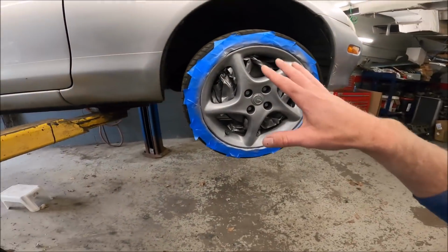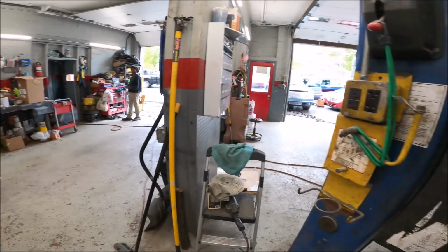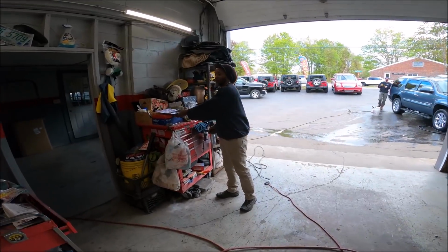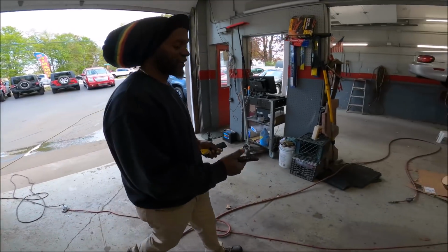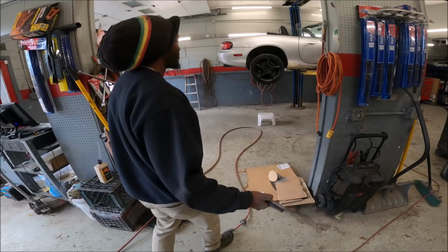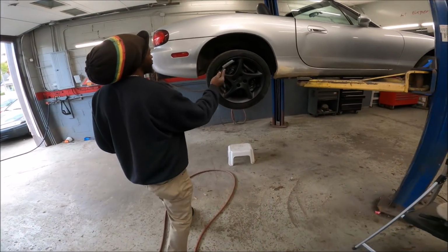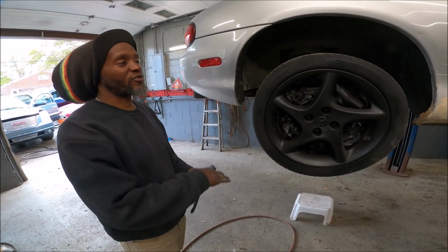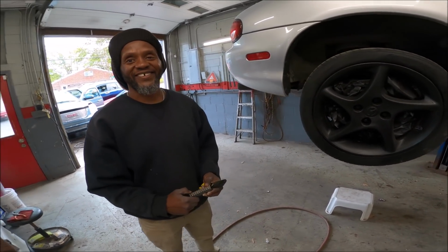German says he has a trick he wants to teach me. So I taped the wheel off. You're saying don't tape the wheel off. Care to explain? So if you spray and you get any overspray, get a wire brush. So just take the wire brush to the tire, paint off. All right, we'll try it out.